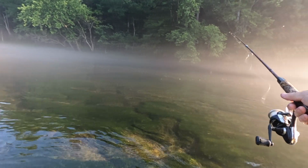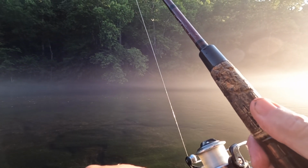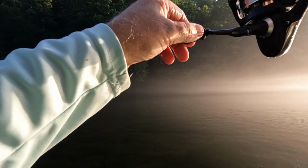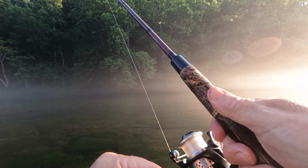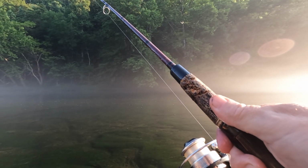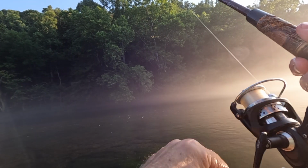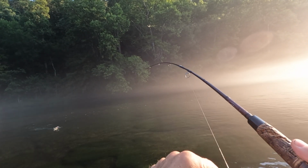Let's get us one. Look at that. Tap, tap, tap. Oh, missed him. Man, they're hitting it as soon as it goes in. There he is again. Come on. Nope. Got him. Got him that time. We got our first trout, guys. 3rd cast. I think it's a brown. Pretty sure it's a brown.